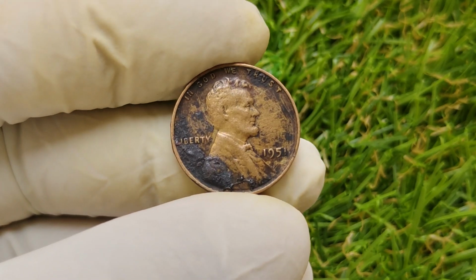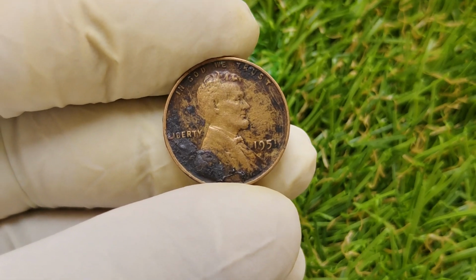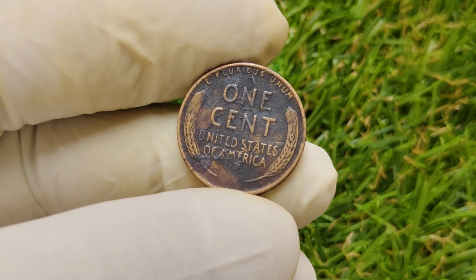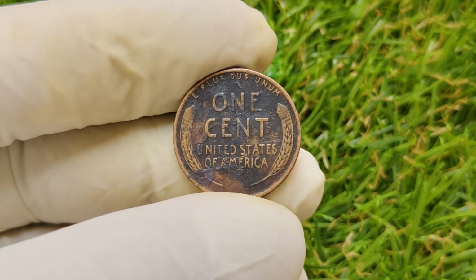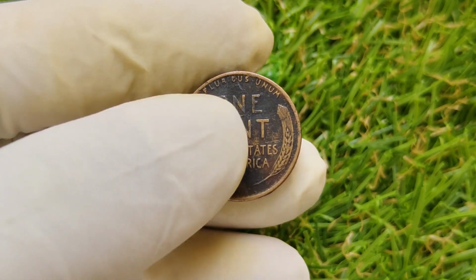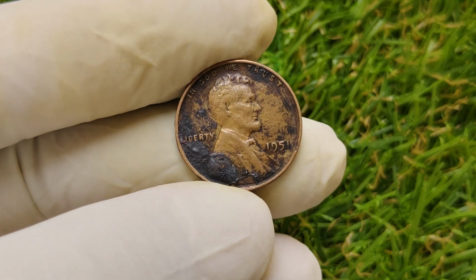And the third is the 1951 S, minted in San Francisco. Each of these versions comes with its own mintage numbers and potential value points. Let's break those down. The Philadelphia Mint produced over 284 million of the 1951 wheat pennies. That's a huge number, and as a result, most of the 1951 plain pennies are quite common.